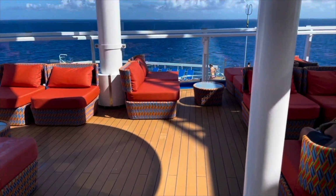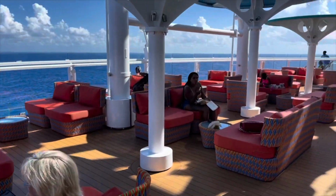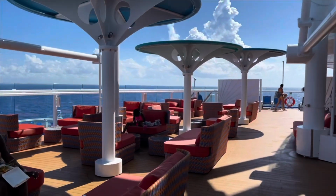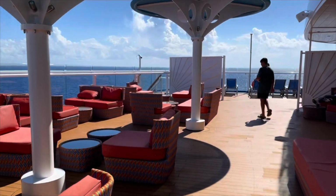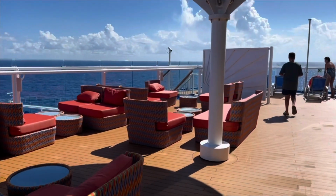Before heading to deck 16, here on deck 17, the very back of the ship, we have this lounging area with gorgeous furniture where you can hang out and enjoy the view of the tide pool.